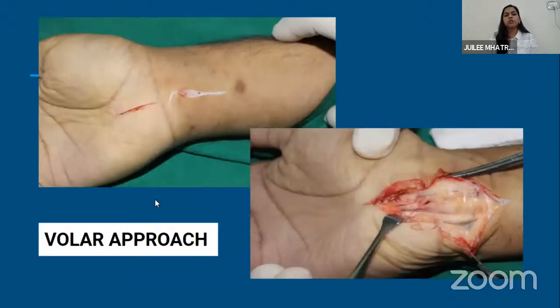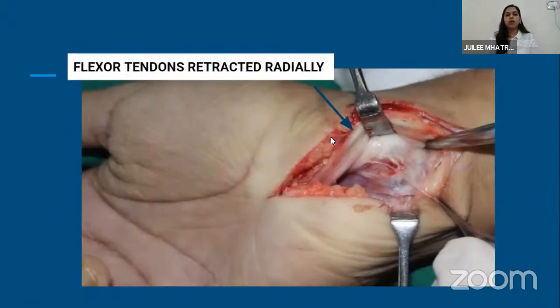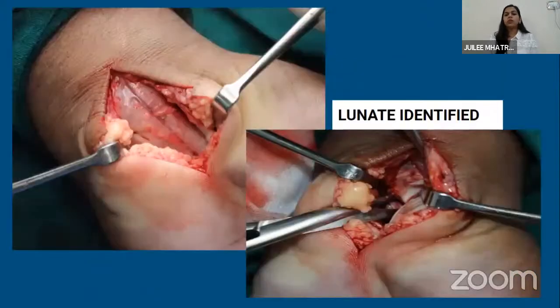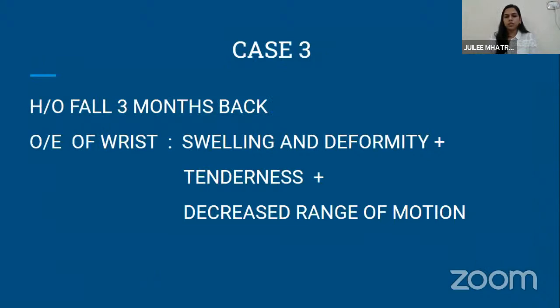For this patient, we chose a volar approach because we had to decompress the median nerve as well. Through the volar approach, the median nerve was decompressed. All the flexor tendons were later retracted radially. The carpal ligaments were identified. The lunate bone was identified, and it was reduced back into its position and fixed, with immobilization later.